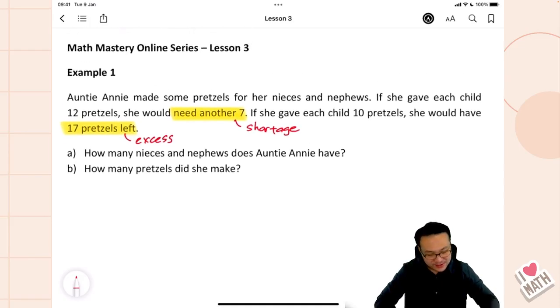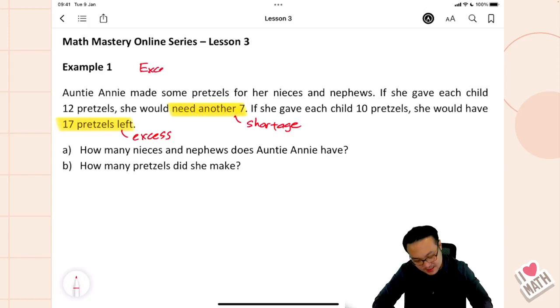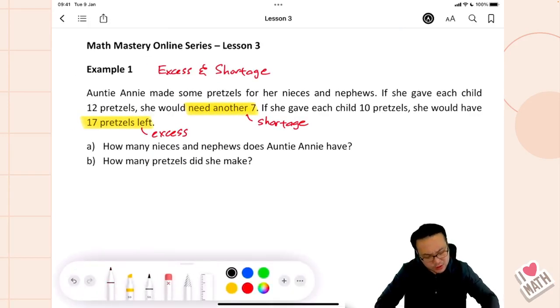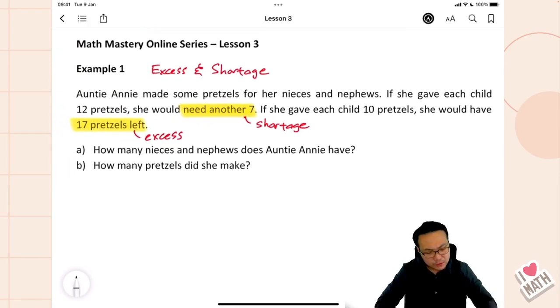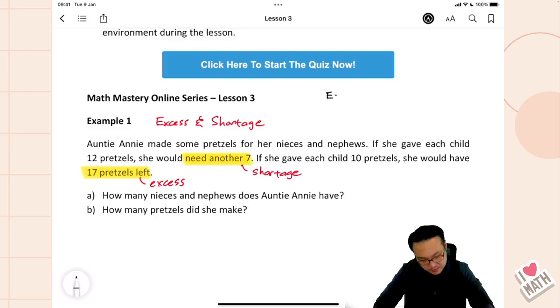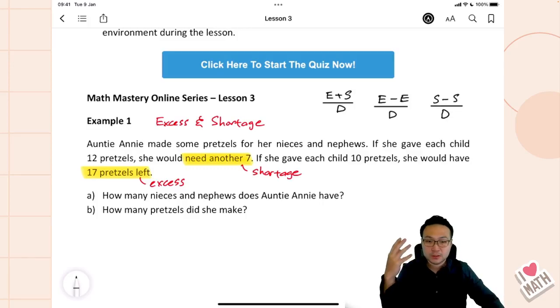So students, as you can already tell, this is an excess and shortage question. So how am I going to represent excess and shortage? We can actually use a model. Now, I don't know if some of you already know, there is a formula for this. Let me just write it down first. Excess plus shortage divided by the difference. Or if you have excess minus excess divided by the difference. Or shortage minus shortage divided by the difference. But the formula will not mean anything if we do not understand why it is this way.